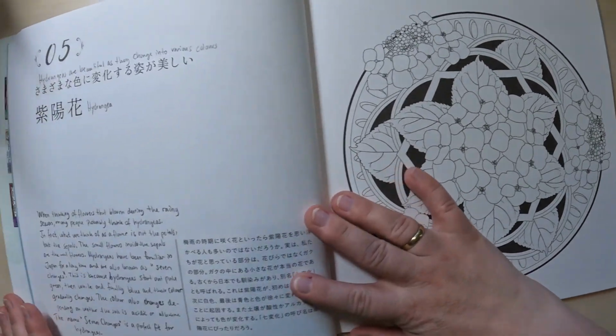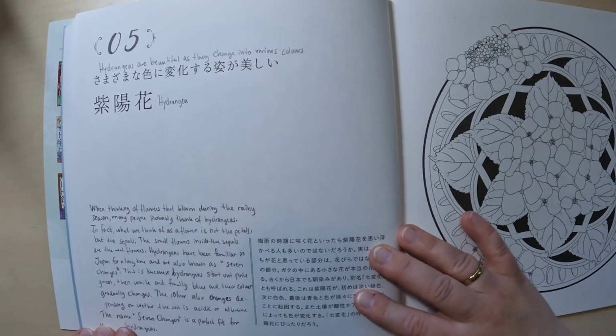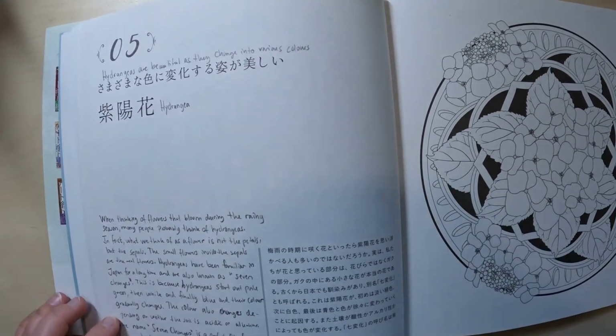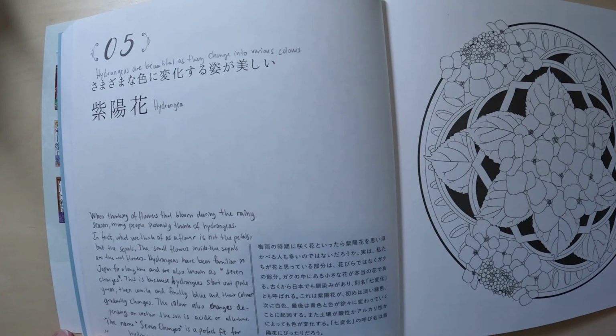And number 5, one of my personal favorite flowers, Hydrangea. Hydrangeas are beautiful as they change into various colors. When thinking of flowers that bloom during the rainy season, many people probably think of hydrangeas. In fact, what we think of as a flower is not the petals, but the sepals. The small flowers inside the sepals are the real flowers.